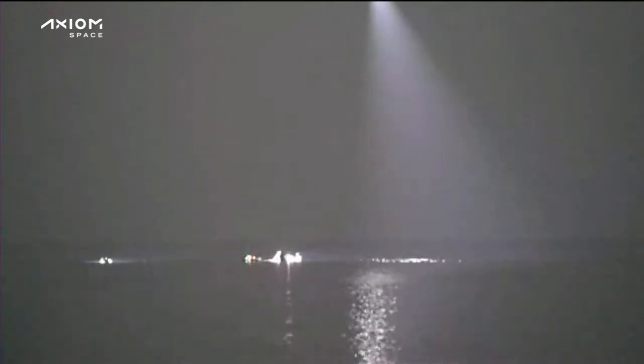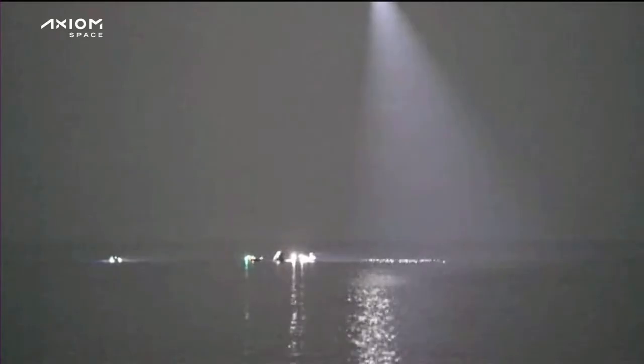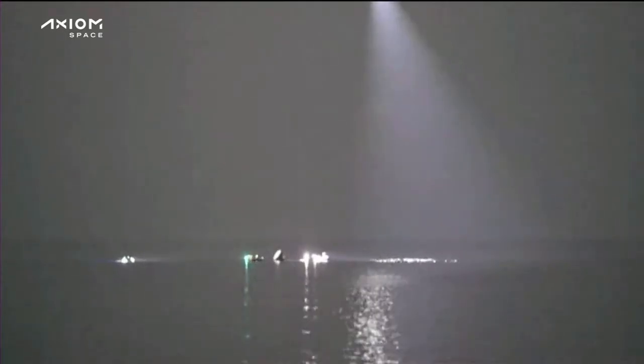And we can see the Dragon capsule getting closer and closer into view as our recovery vessel, Megan, makes its way to the splashdown site.